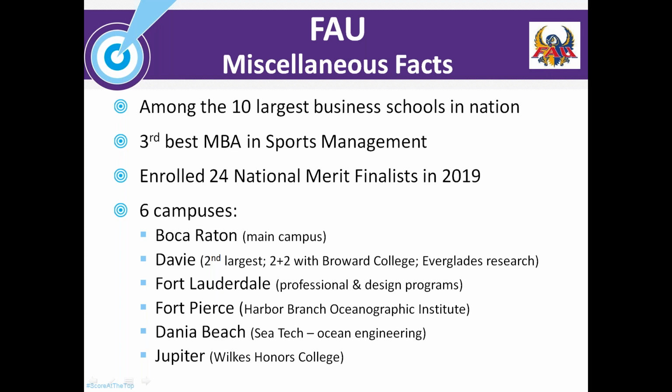So these are kids who had outrageously high scores, not only on the PSAT, but on the SAT or ACT as well. And they do have 6 campuses, but most of us know the campus here in Boca Raton, as well as the Wilkes Honors College. But you can see that there are 4 additional campuses, and very, very research oriented.